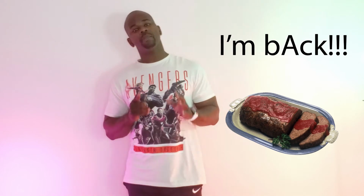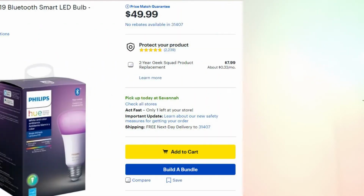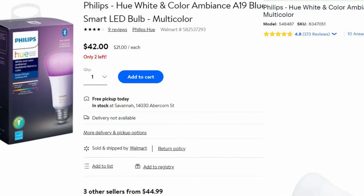If you can do all these different things, then we need to talk about the pricing. We're gonna talk about the savings. How much can we save on these bad boys? Now, if you go to retail stores, like Best Buy, for example, or maybe Walmart, I think Best Buy is about $49.99 and Walmart is $44.99.